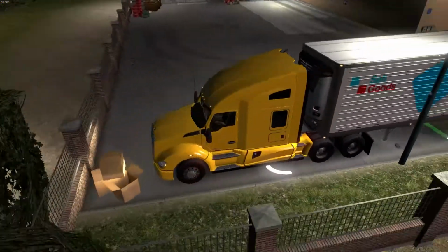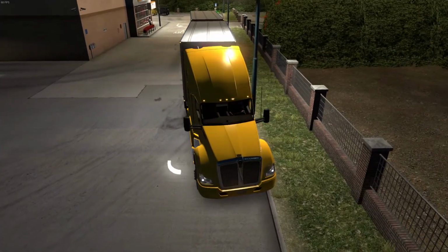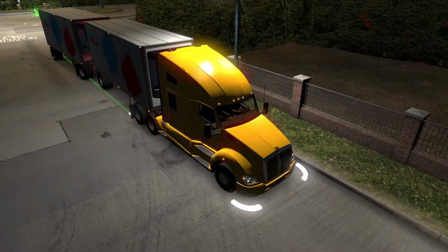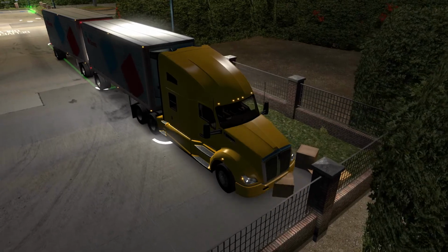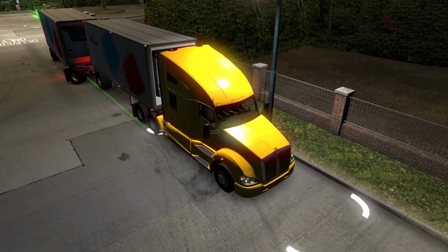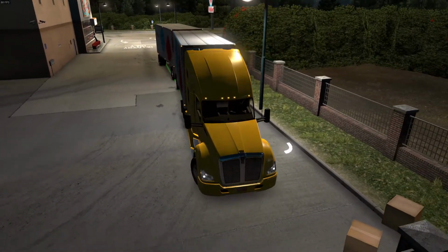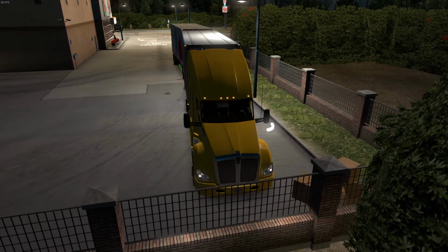What just happened? You know how awkward this is? I'm pushing 2 trailers. I don't know what to do. Once you mess this up, I guess back it up slowly.